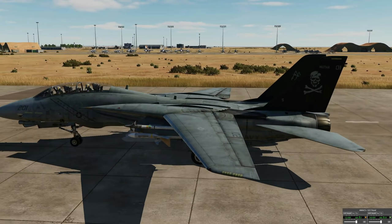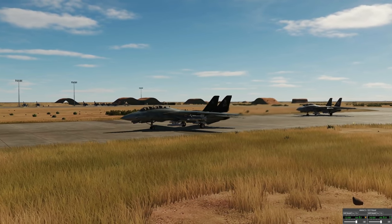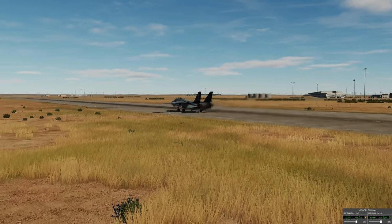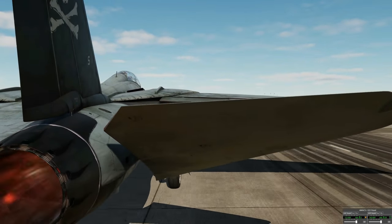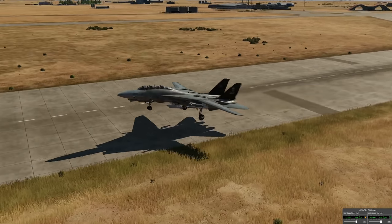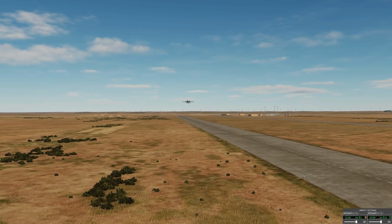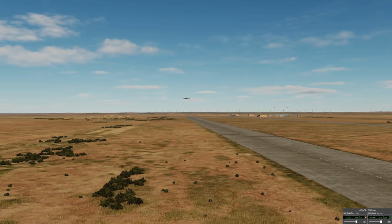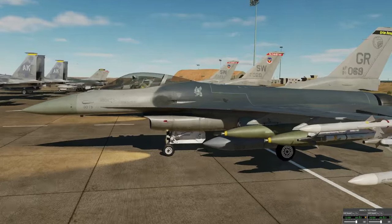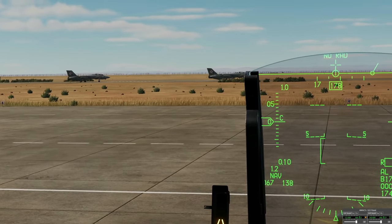Clock is ticking, Tomcats. Got 90 minutes to do this mission, viewers. We're sending the Tomcats up ahead with the TALDs. Good luck, sir. Look at Strike Package Q, viewers. Beautiful, beautiful Strike Package Q.